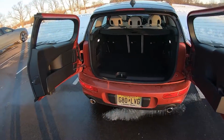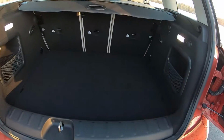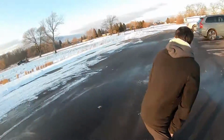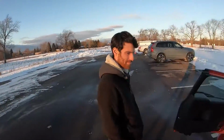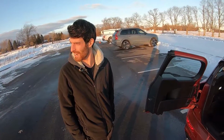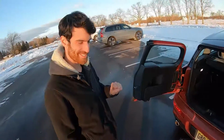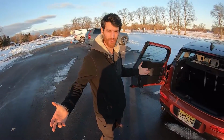But yeah, you've actually got a decent amount of room back here compared to a lot of sporty hatchbacks. That was a new one too, wasn't it? Is that a 6.2? I think so, yeah. It's still spinning. One thing I forgot to mention in my video, and it's of good note.